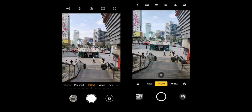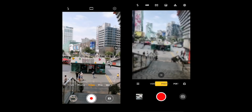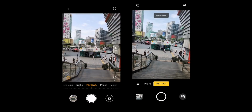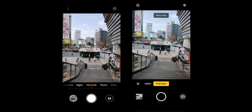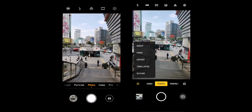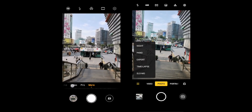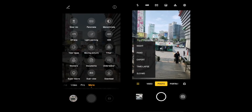The camera apps across both of these phones are very different, but depending on how you want to use the phone, you might like one or the other. Of course, they both have video options, photo options, and portrait options in the quick menu there. But you can see the Huawei has a lot more that you can choose straight from the quick menu. If you want to choose those options on the Oppo, you have to press that left sidebar, whereas on the Huawei, they're down at the bottom, and you can go to the More tab and see a lot more options from there.